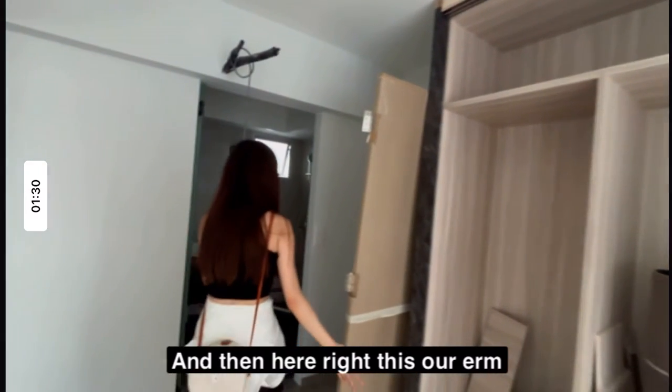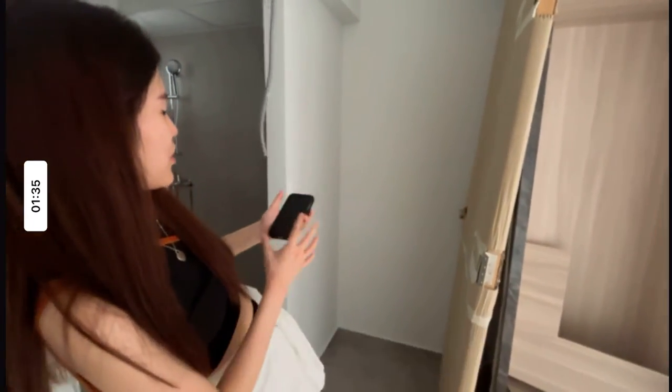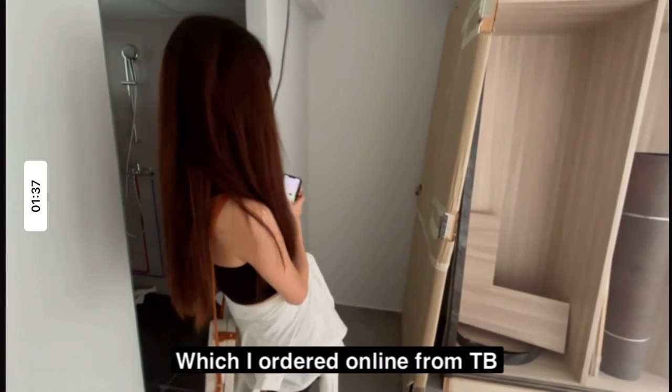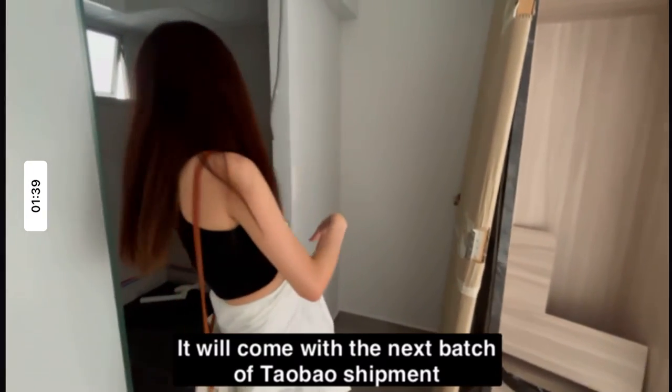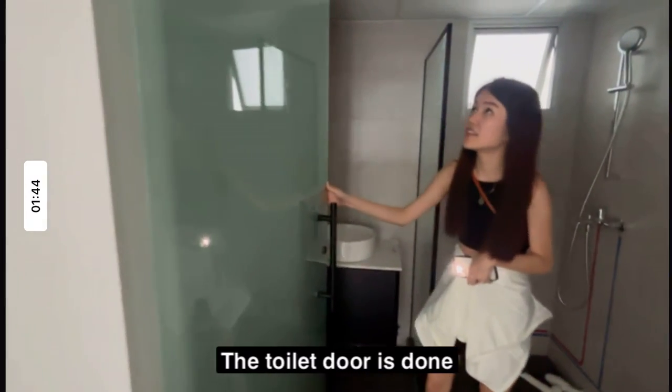And then here, right, this is a area for me to put my vanity table, which I ordered off online from Taobao. It will come with the next batch of Taobao shipment. And then look, it's our toilet! The toilet door is done.